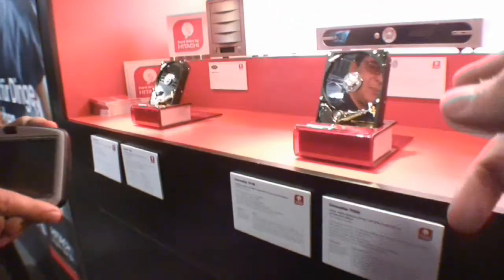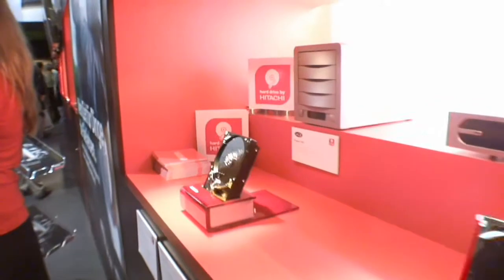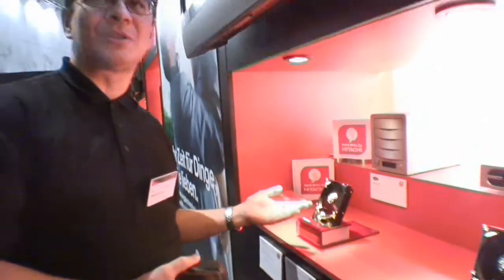So how many gigabytes is this? Single disk is 160 gigabytes. Yeah, single disk, and there's more than one disk? Yeah, we have 3 versions of this one. We have a 3-disc version for PC and set-top box use. We have a 5-disc version for server use, and we also have a 3-disc version that's optimized for silent streaming.